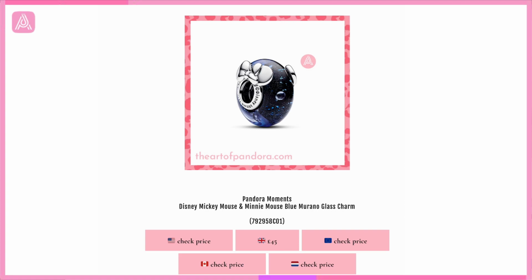I love Muranos because they're all unique. You can see the bubbles inside. I love that they're sort of transparent, and when they're in the light, it's this beautiful, rich, vivid color. Lots of you will have Disney Muranos already, and you can add this to your collection because we've got all those Princess Muranos, and now we have the Mickey and Minnie Muranos starting to come out. So this is a very exciting one.